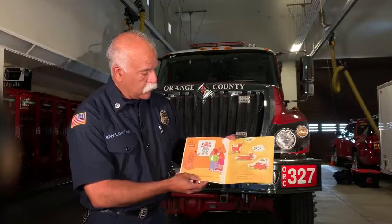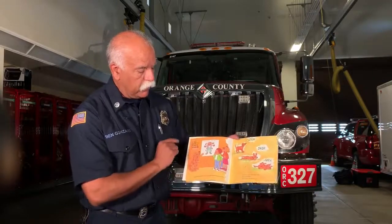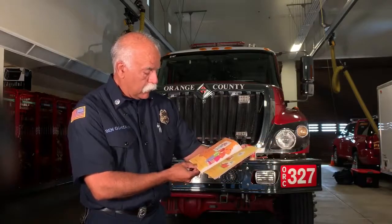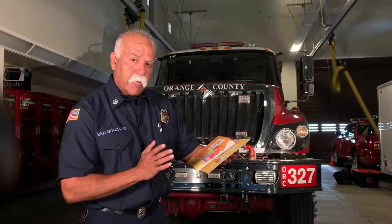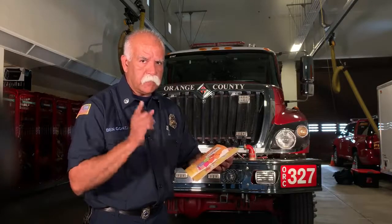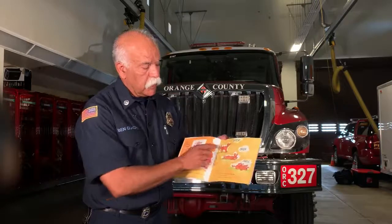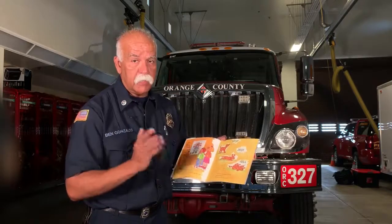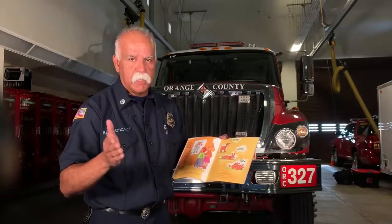So if we look at the picture, it shows a picture of somebody with little flames around them. So let's see what his safety tip is to that. Nero showed them what to do if their clothes were on fire. Do you guys know what to do if your clothes are on fire? Well, let's see what Nero says, and we'll follow up with it a little bit. Nero says to stop, drop, and roll. Okay? You guys say that with me? Everybody say stop, drop, and roll.